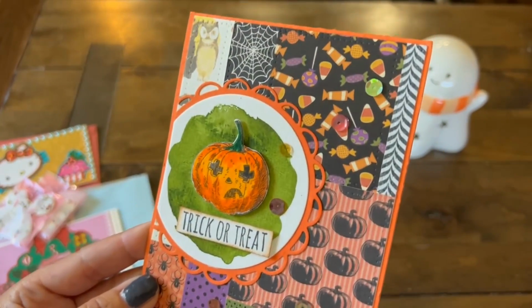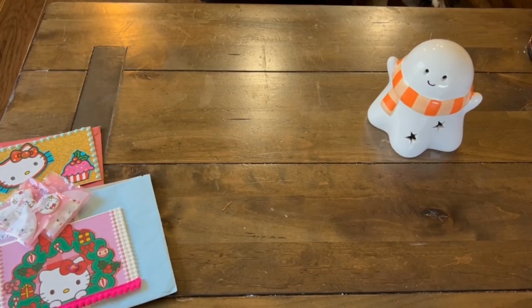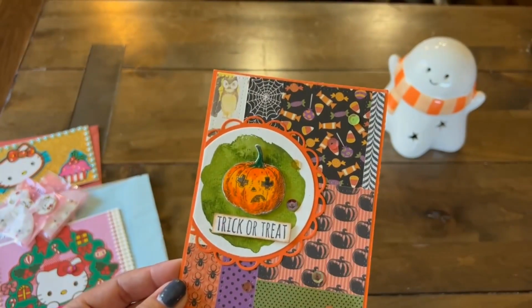It is a Halloween card. Let me read it. It says, Hi Clarissa, have a wonderful Halloween with your girls and hubby, and be safe. Love, Alma, Sintang Mayumi. I love it, love it, love it. Thank you so much.